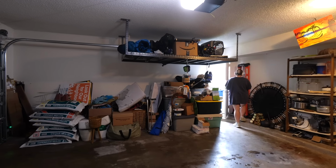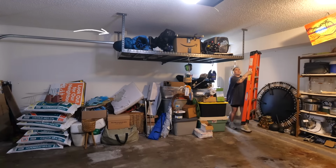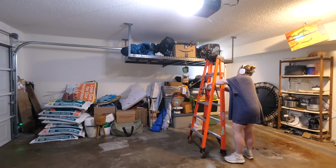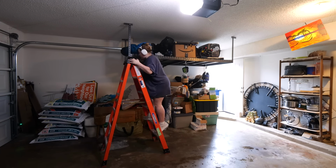My goal for today is to move this big hanging shelf to the other side of the garage because all of the shelving units that I found on Facebook Marketplace were too tall to fit with the hanging shelf here. We didn't put it here, the previous owners left it here, but we've gotten good use out of it, so we want to keep it.